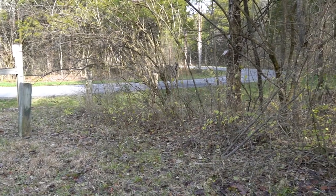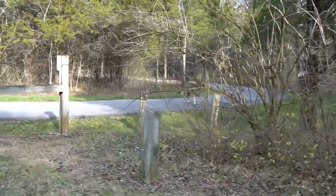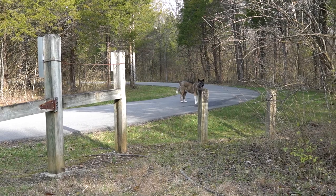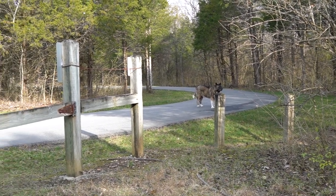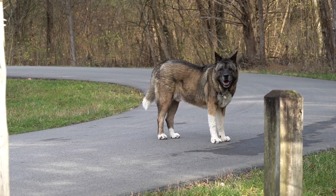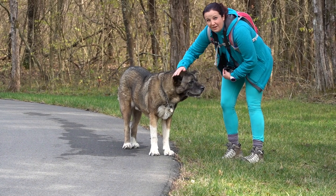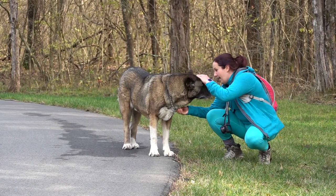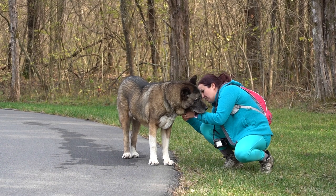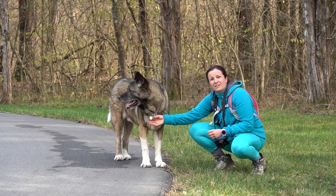Okay, random dog. Aww. He's got tags on. Where's your owners? Where's your mommy and daddy? Hey, buddy. Oh, it's just a shot tag. Just says Jeffersonville, and I'm trying to look to see if it has. It does have a phone number on it for Jeffersonville.